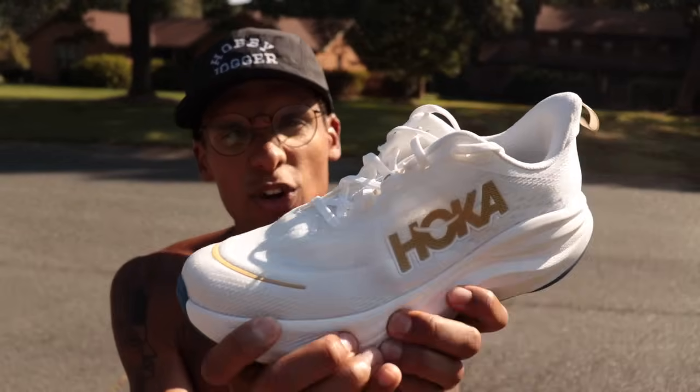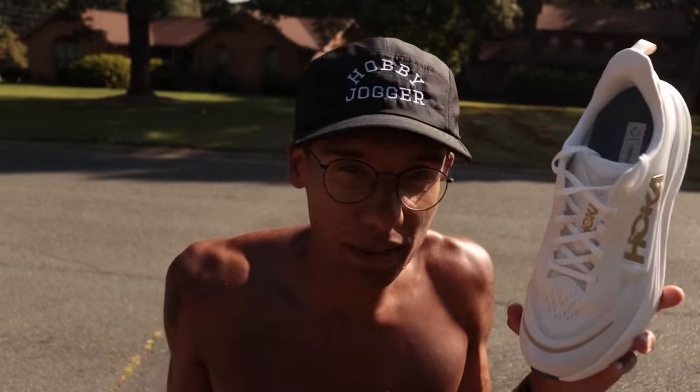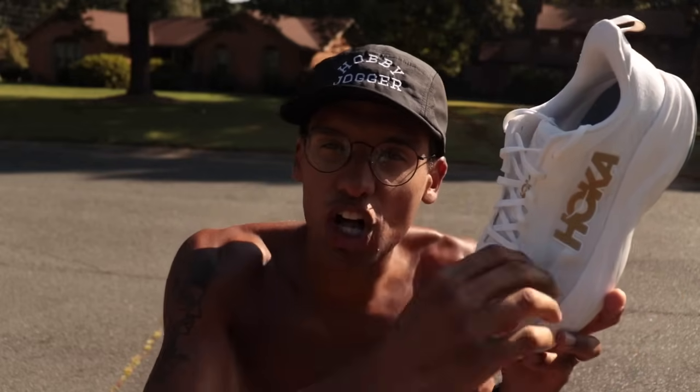I can already feel this foam starting to soften up. I think once we get 30 miles in it, it's gonna be beautiful. And I would actually love to see how this does for a long run because it's given me a little bit of Super Blast vibes. Non-plated, that almost hollow, crunchy, lightweight foam feeling with some bounce.